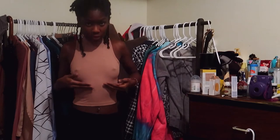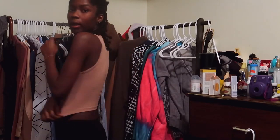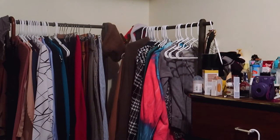Yeah, and I like that it comes down, like it's not all up under here. It gives a good length, so it meets almost like my tights with a little skin. And then I could just wear a coat over it or whatever. Yeah, we have sweatshirts, guys. We didn't finish the top, so yeah.